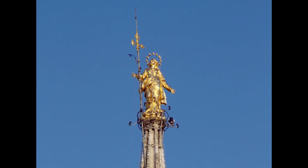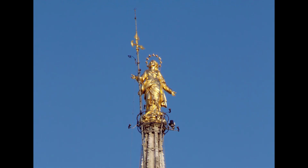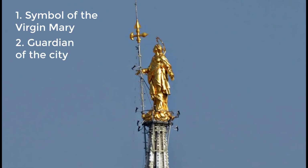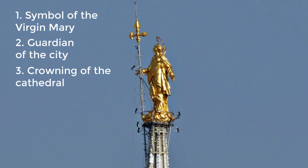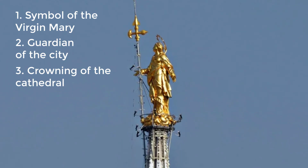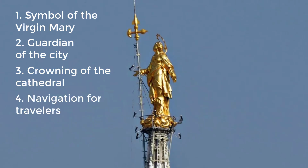This statue has several important functions. It's a religious symbol of the Virgin Mary. It's considered a guardian of the city. It's a crowning element of the magnificent Milan Cathedral. Historically, the Madonnina served as a reference point for navigators and travelers.